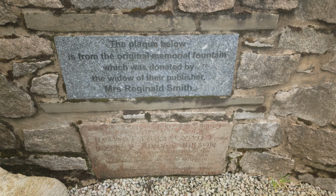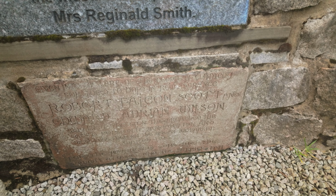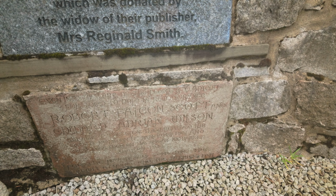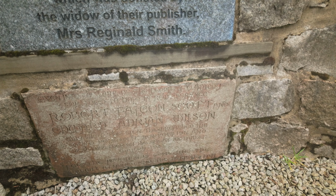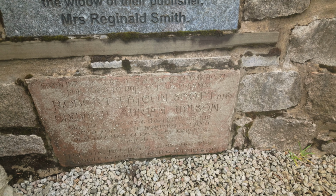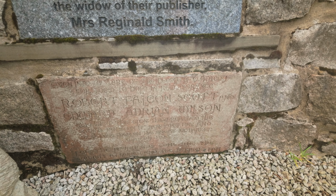The plaque below is from the original memorial fountain, which was donated by the widow of their publisher, Mrs. Reginald Smith, given into the care of the people of Cortachi for them to hold in remembrance of Robert Falcon Scott and Edward Adrian Wilson, who knew this glen. They reached the South Pole on the 17th of January 1912 and died together on the Great Ice Barrier on March 1912, for the journey is done and the summit attained and the barriers fall.